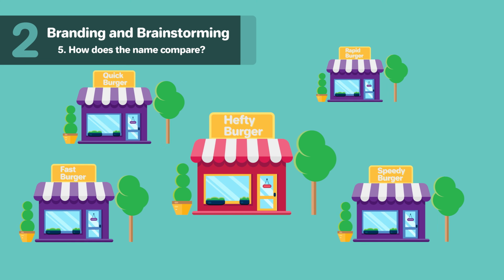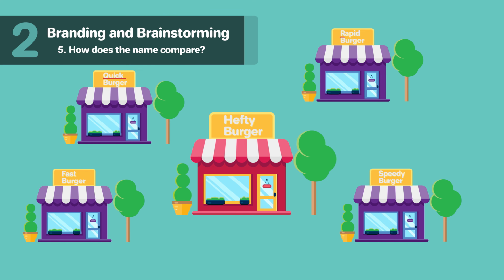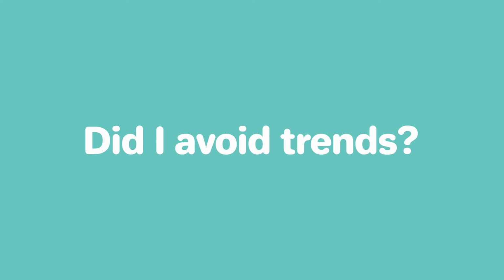How does the name compare to other businesses in the industry? Look at your potential competitors' names. Does there seem to be a format that other businesses in the industry follow when naming their businesses? Does your name stand out in a bad way? You want a name that's unique and grabs attention, but not one that will make you seem unprofessional compared to other companies.